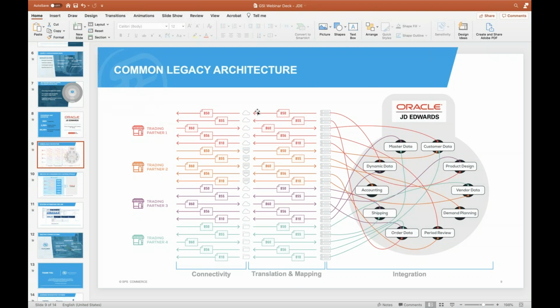If you think about those IT requirements and what your folks have to do if you're managing EDI on your own, they're going to spend a ton of time in this area on the left here, communicating out to the trading partner, and then developing all the maps and establishing those communication protocols, and then converting and doing the translation and then the orchestration into JD Edwards. So that's what we would call a common legacy environment.